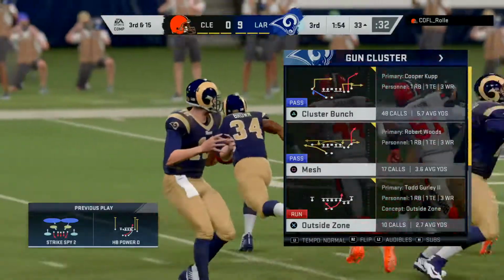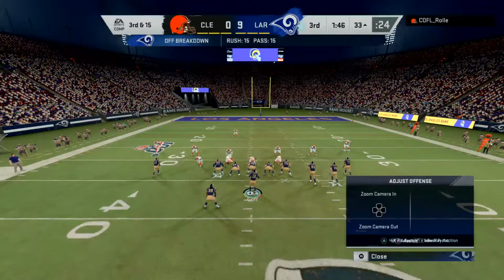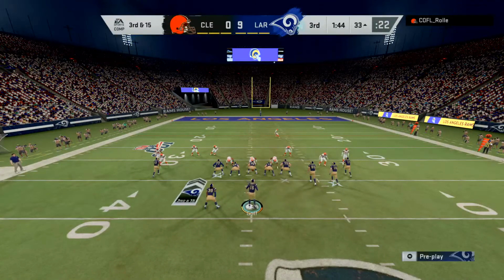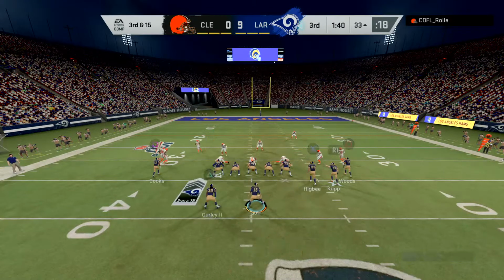Perfectly designed blitz right there. They took that one from the grease board to the field because they were able to free up their linebacker to get into the backfield and spill the play. 3rd and 15 here after the 1st and 2nd down plays went in the wrong direction.